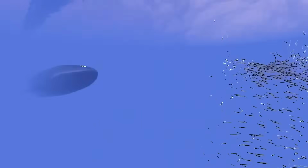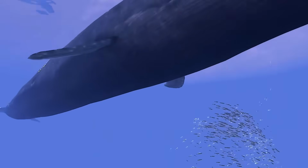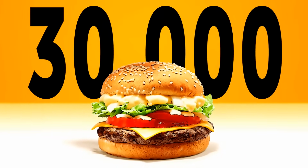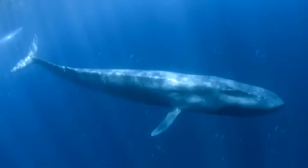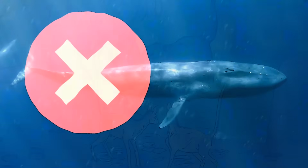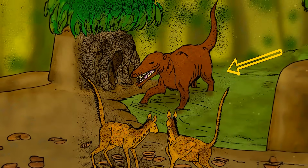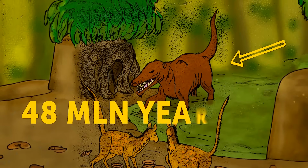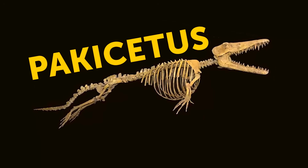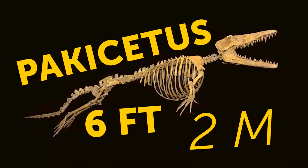Blue whales have to eat up to 50 million calories per day to support that body. That's the equivalent of 30,000 Big Macs, just FYI. But blue whales weren't always this big. They actually evolved from a four-legged mammal that lived on Earth around 48 million years ago. Their ancestor was called Pachycetus, and it was only 6 feet long.